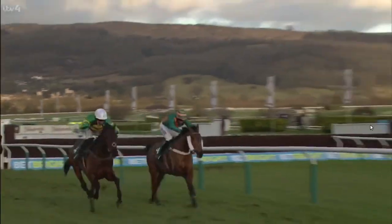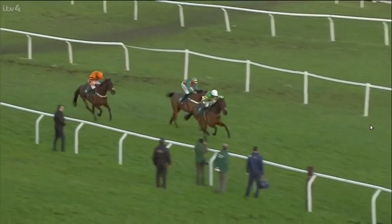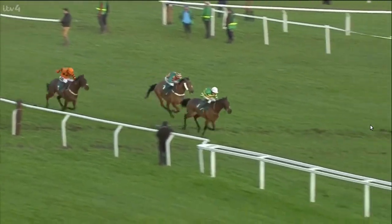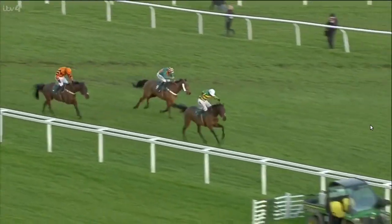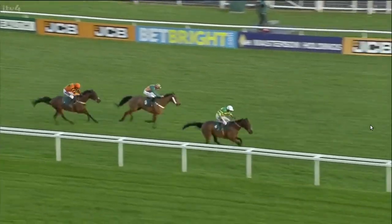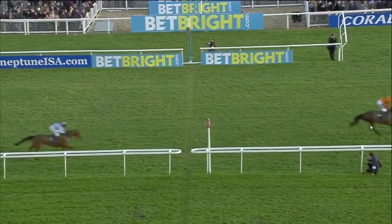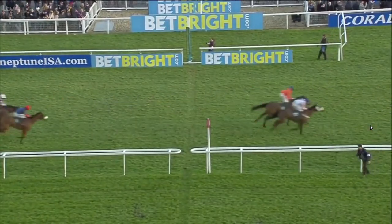Cole Harden, You Know What I Mean, Harry is asked to go and win the race, and he quickly stamps his authority. You Know What I Mean, Harry, idling now, he's got past Cole Harden. West Approach continues to run this mighty race. You Know What I Mean, Harry's losing concentration slightly out in front, but Barry Geraghty keeps him going, and You Know What I Mean, Harry repels several of the potential rivals for the Stayers' crown.